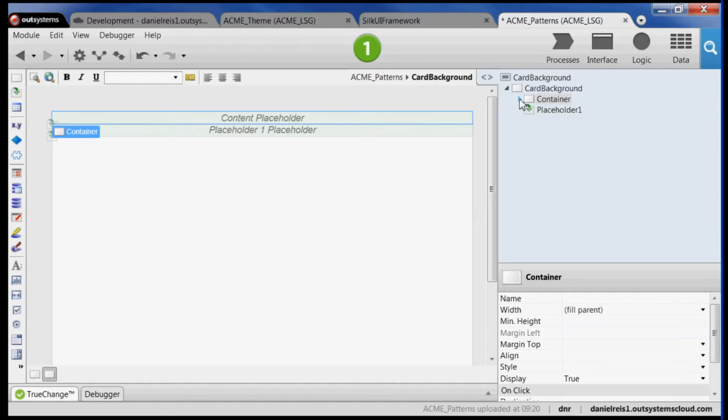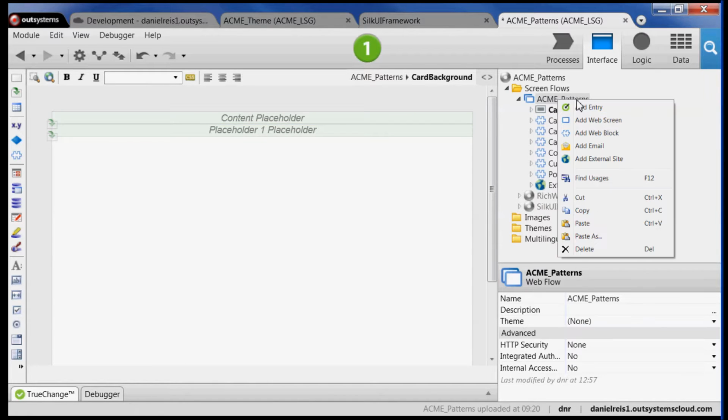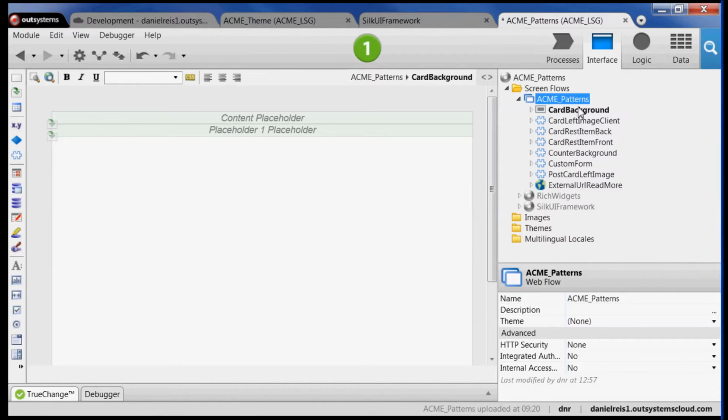And the third option is of course, if it doesn't fit your needs at all, then you need to come here and add a web block and start working on this as your own pattern. So you need to build a pattern from scratch.